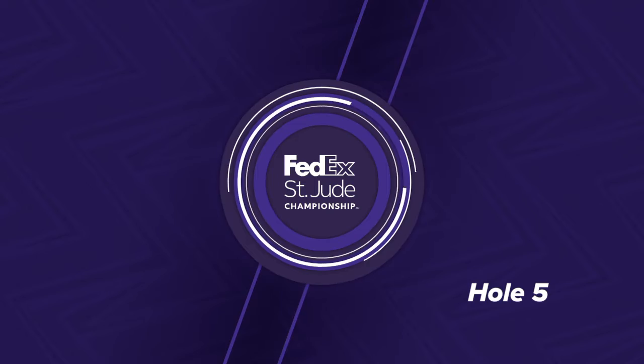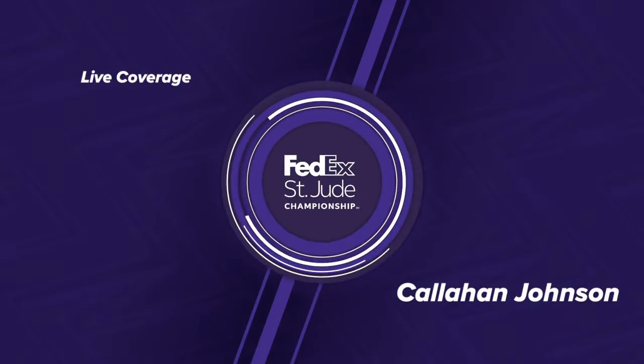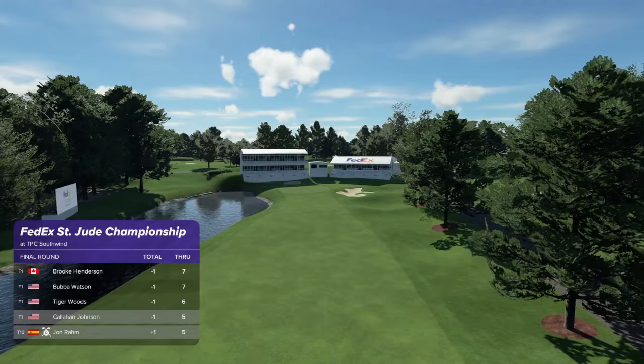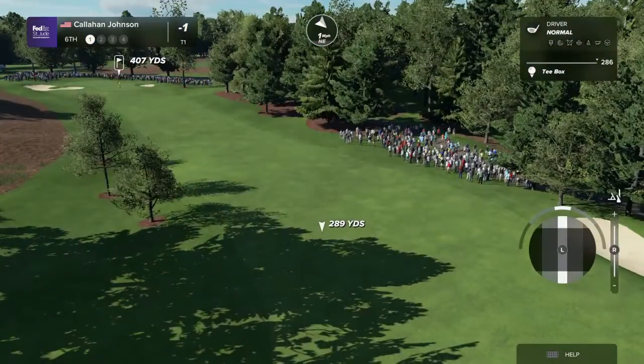We'll now move over to John Rahm. Yeah, he needs to press on that gas pedal. He's two strokes back from his rival. Well, that's gonna have some impact on the scoreboard. Let's take a look. Heading to the next hole now, and this player's currently in a share of the lead with Brooke Henderson. And after that good play, moving up the leaderboard.